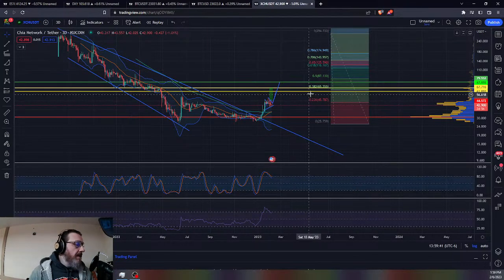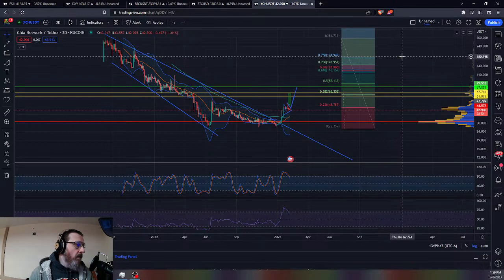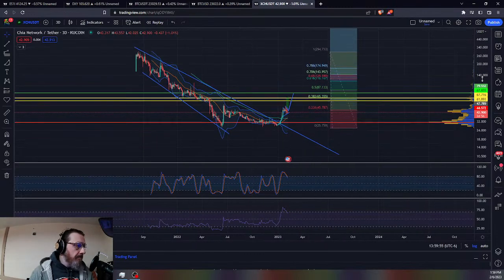And if for some reason some really good news or FOMO comes into the market for this coin, you could look out for 144 and 173 as some potential levels to take profits as well. Always try to take profits on your altcoins, folks.